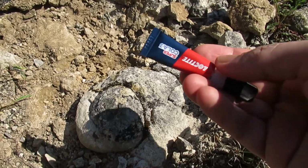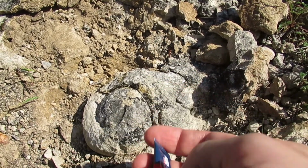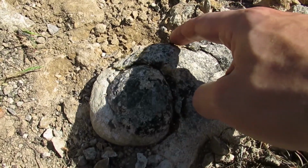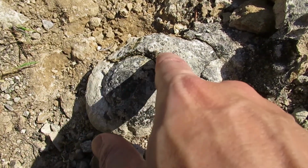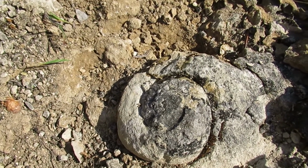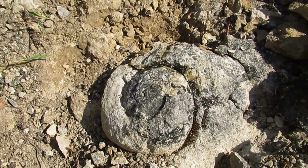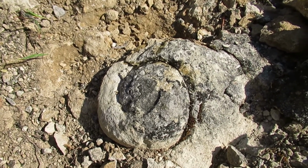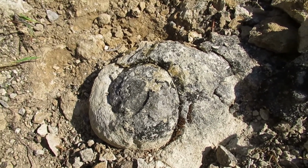So sometimes I keep forgetting the super glue. This comes in handy for this kind of fossil. It was starting to crumble on this side, so I've got a better chance to bring this home in one piece. So I'm just going to wait a little bit for this to dry, and then I will resume the work. So stay tuned, friends.